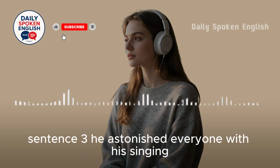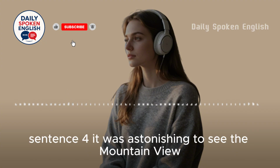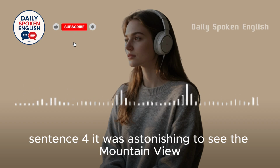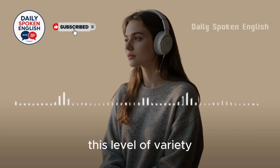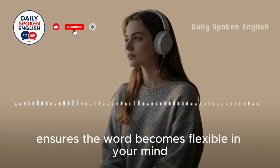Sentence 3. He astonished everyone with his singing. Sentence 4. It was astonishing to see the mountain view. Sentence 5. Nothing astonishes me anymore. This level of variety ensures the word becomes flexible in your mind.